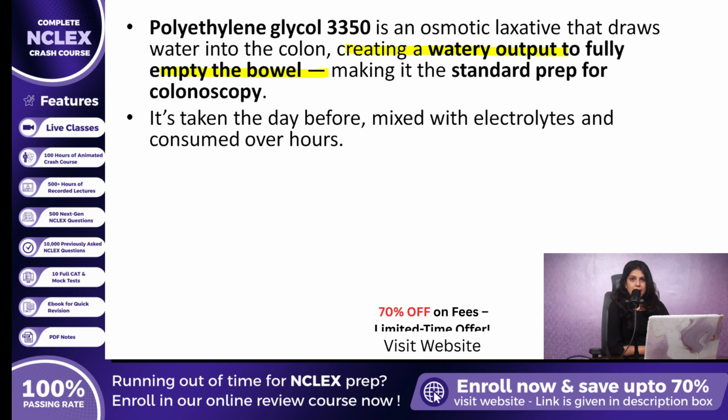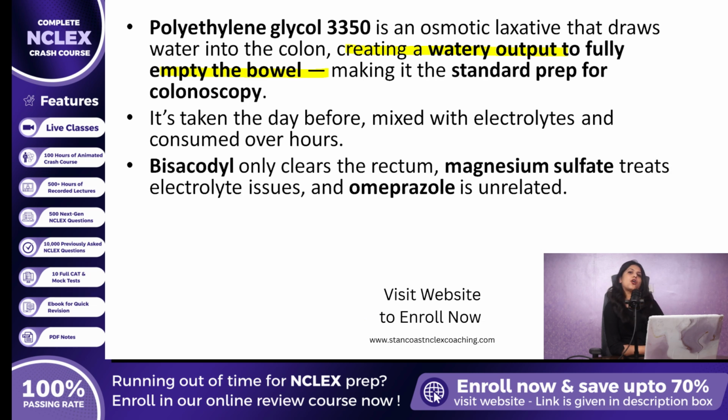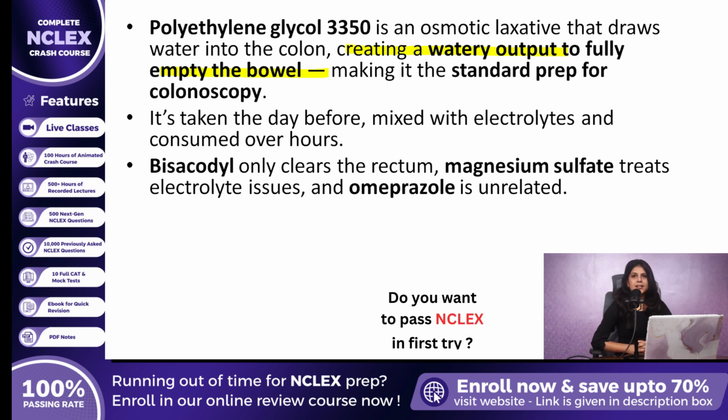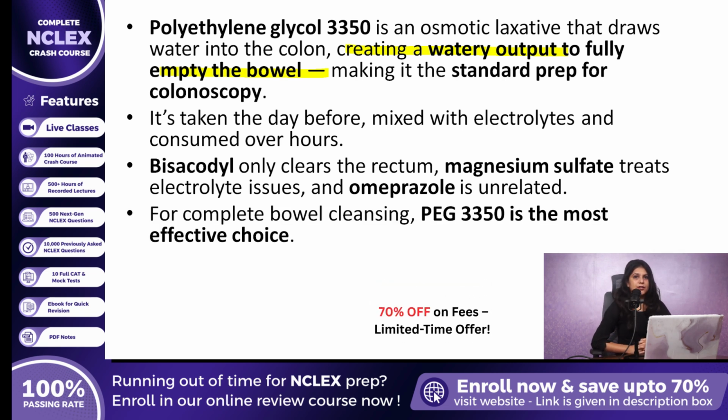Bisacodyl suppositories only promote rectal evacuation and are not effective as the sole method of bowel prep. Magnesium sulfate injections are used for electrolyte imbalances and are not appropriate in this context. And omeprazole, a proton pump inhibitor, has no role in preparing the bowel. For thorough colon prep, polyethylene glycol 3350 is the go-to agent.